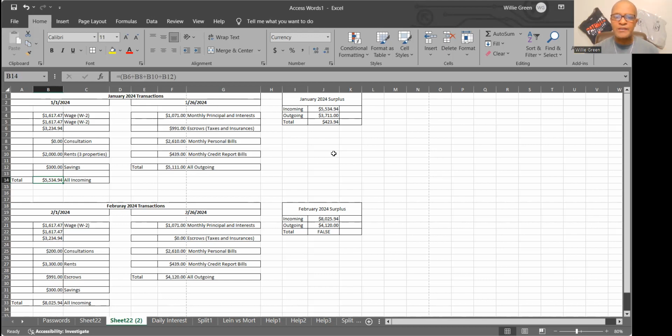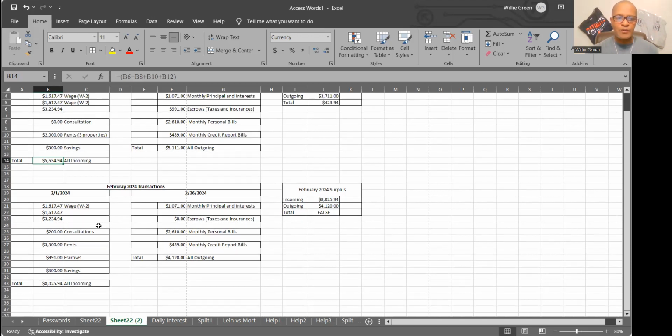So in general, for January, the incoming is about 5,534. The outgoing would be 3,711, for a surplus for this first month of 423, before I get more organized. And if I get approved for the HELOC, which I'm gonna try to use as an all-in-one product, dump my paycheck in, dump my other bills, then still my wages at 2,200. My consultations, I can now put it in, this is wages, and I will report them on my 2024 taxes so that they can see it.